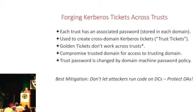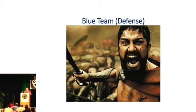So in a multi-domain AD forest, each domain has a trust with at least one other domain, and each trust has an associated password that can be used to forge trust tickets. So we can compromise one domain to potentially compromise another. Reducing the AD computer account password change interval can mitigate this attack, since the trust passwords are changed on a schedule and can be changed more frequently. So the best mitigation, of course, is don't let attackers run code on your DCs. So let's talk defense.